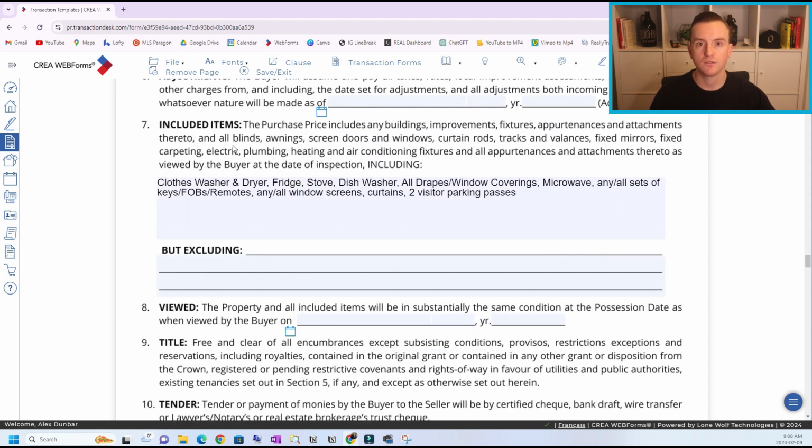So anything that is fixed or a fixture is supposed to stay. For instance, anything that is built in, that would actually stay at the property. But it's important just to try and prevent any sort of confusion to write things in here if you're unsure whether it's going to be staying or not. Now, the general things that we're going to have, there's already a list on here that says all blinds, awning, screen doors, and windows, curtain rods, tracks, and valances, fixed mirrors, fixed carpeting, electric, plumbing, heating, and air conditioning fixtures, and all appurtenances and attachments.